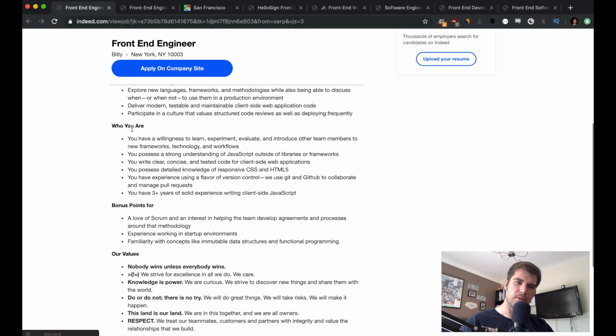All right, so what are they looking for? They're looking for somebody who's willing to learn, which you should always be. Possesses a strong understanding of JavaScript outside of libraries and frameworks. Write clear, concise, and tested code. So they do TDD. Possess detailed knowledge of responsive CSS and HTML5. Have experience using a flavor of version control. And have 3 years experience writing client-side JavaScript. Okay, so they're looking for a mid-level. I think that would be their ideal. But again, I'd be willing to bet that if you were a very keen new graduate, or a very keen bootcamp grad and had a good couple of projects above and beyond the stuff you'd have done on your courses, they would definitely be willing to give you a talking to.